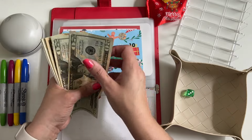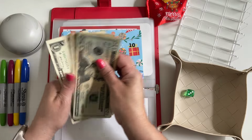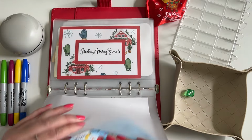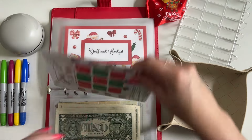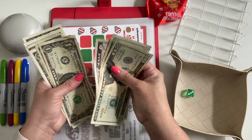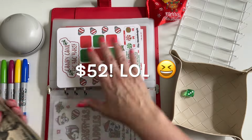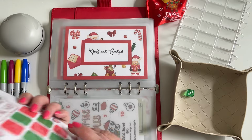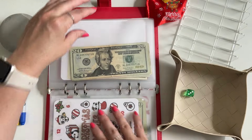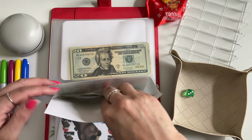So let's see what we have. 20, 40, 50, 1, 2, 3, 4, 5, 6, $56 now with that one. So we're almost getting close to that one getting completed. All right, Tic Tac Twist has 45, 6, 7, 8, 9, $62. Wow, that has great savings so far. Amazing. And we finished our Christmas Cuddles, you guys.